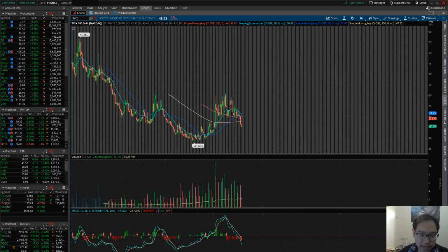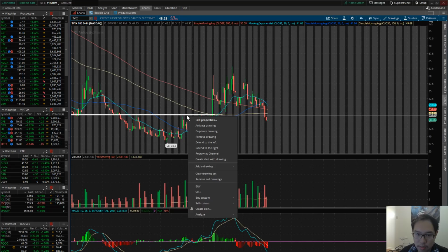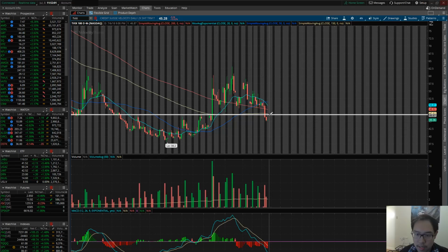Let's take a look at TVIX or volatility. We see volatility breaking the support. The support was at where? Extending this to the right, the support was around $47, but note that as markets push higher, we expect volatility to continue falling. So look for volatility, in my opinion, to continue to fall in the next few days.